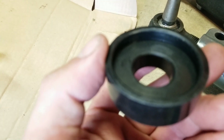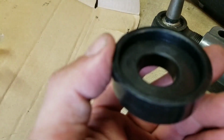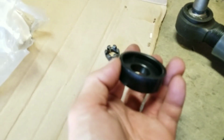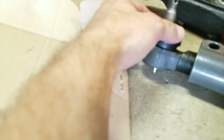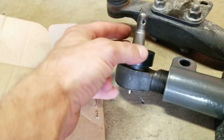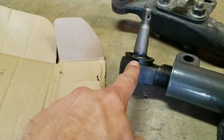Let's see if we can zoom that in right there. Of course, this won't focus on that. But anyways, so there's a little lip. They go on there per the instructions. You press them down and they will snap. Oh, come on. They will snap into that lip right down there.